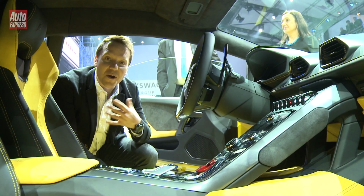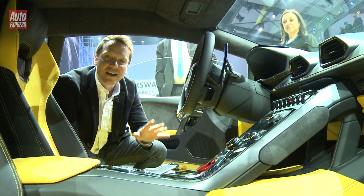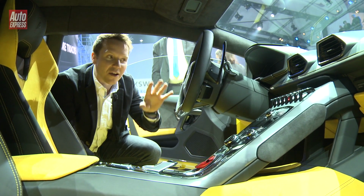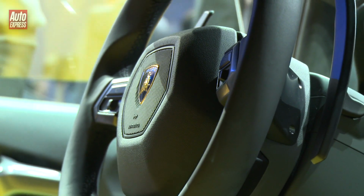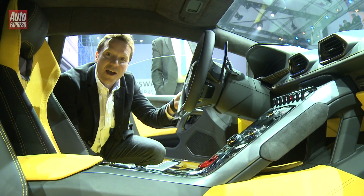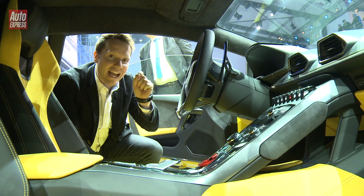So I've been told that I'm not allowed to get in the car. It's because it's the day before the actual show and they don't want me scratching or ruining this perfect show car. But anyway, I'm going to show you around the interior, and the focus here is firmly on the steering wheel. So they've moved a lot of the main controls on here. You've got your indicators, you've got your wipers, you've got your lights, you've got your trip computer scrolling through, you've got much larger paddles behind the wheel, but more importantly, you've got a switch here called the Anima switch.